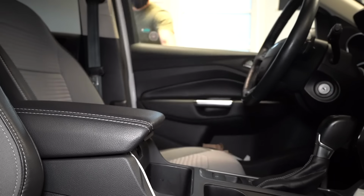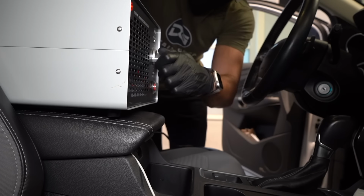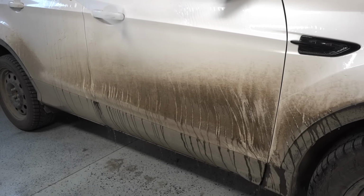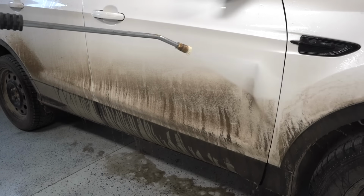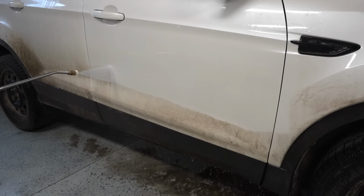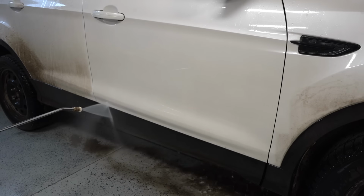So similar to the last few vehicles you've seen, I'm running my ozone machine before I get started on the detail for my own protection, and then I'll do another treatment once I'm done the detail. And like I mentioned in the opening, I'll be putting a ceramic coating on this vehicle today, which means I'll need to correct the paint beforehand, so I'll get started on that once the vehicle is washed and dried, and once I've got the engine bay detailed too.